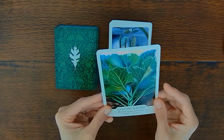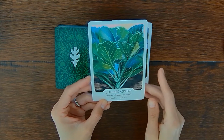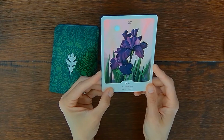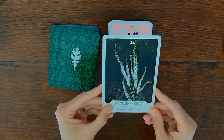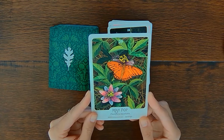Collard greens, Brassica oleracea var. viridis, I don't know what the VAR dot means, some kind of abbreviation, but collard greens is for wealth and security. Iris versicolor, faith, hope. Black snakeroot, Actaea racemosa, boundaries, expectations. Maypop, Passiflora incarnata, interconnection, synergy.